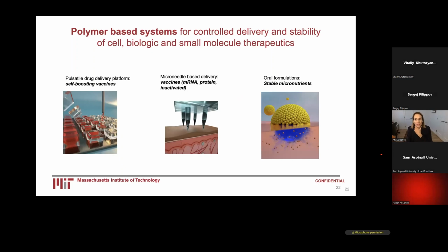So now I'll shift gears a little bit away from the self-boosting system to some of our work with microneedle-based delivery systems. And again, we've used them for many different applications in the area of vaccines, as well as actually on patient medical records. But today I'll focus on our work with the microneedles on delivering mRNA-based vaccines, and in particular, doing some engineering to try to develop decentralized manufacturing.